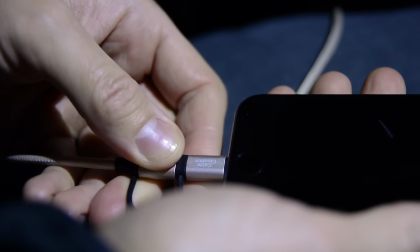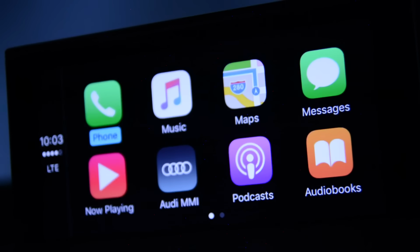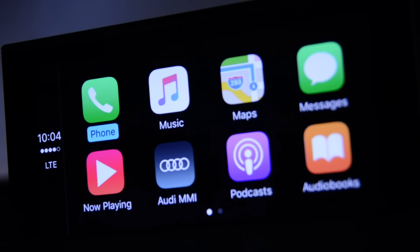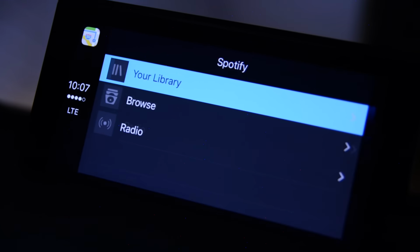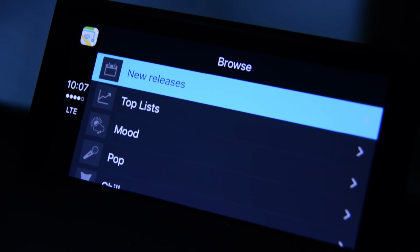This is complemented by the presence of Android Auto and Apple CarPlay. You'll just need to plug in using a USB cord and you'll be off to the races. That said, my iPhone 6 worked without a hiccup and offered the usual range of apps and integration I've come to expect from the system.